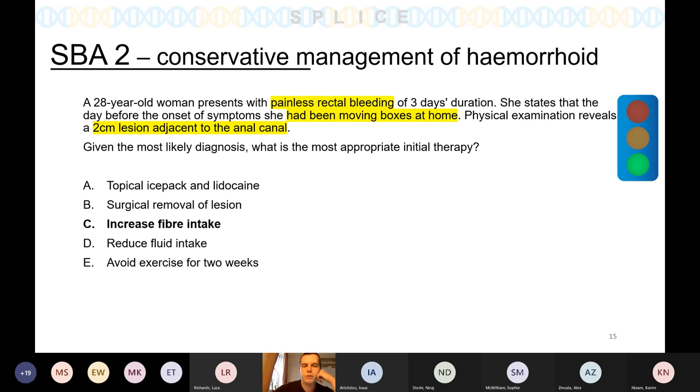But yeah, let's go through this. So notably, this is a painless rectal bleed, so hemorrhoids tend to be. She's been moving boxes at home, so raised intra-abdominal pressure is a risk factor because hemorrhoids are formed from outpouchings of venous cushions in the bum, and they can form under high pressure. So those venous cushions are there to help maintain continence. And with enough force, they can be pushed out. So you can have an internal hemorrhoid or an external one. You can see this woman's got an external one because there's a lesion visible adjacent to the anal canal.